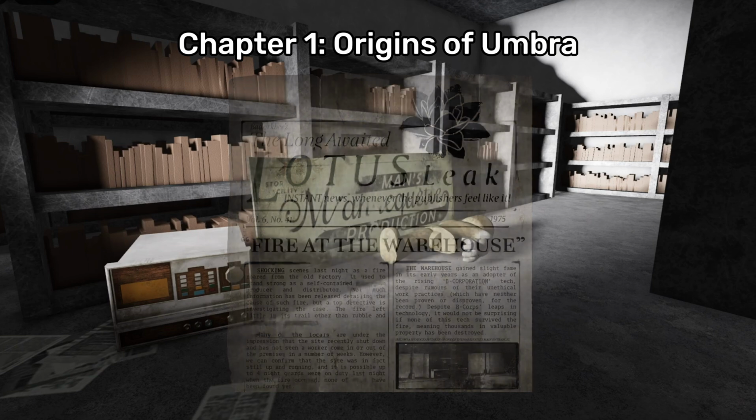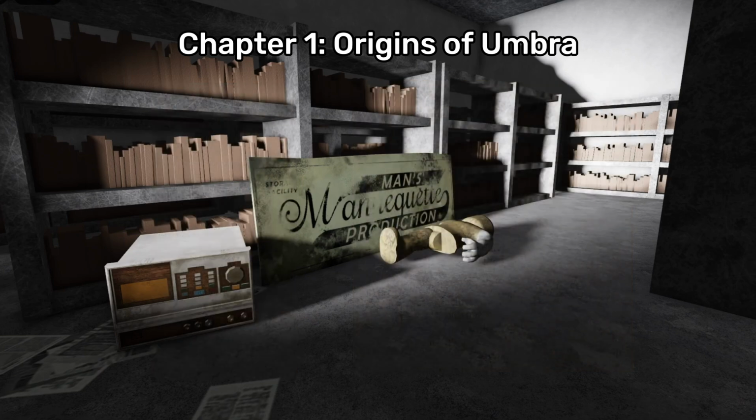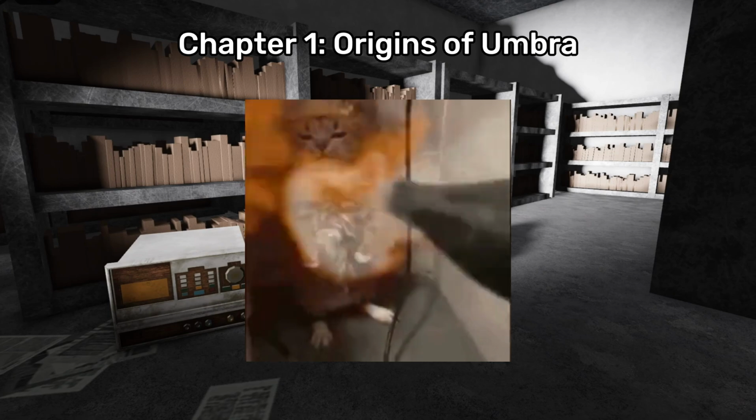the Umbra still survived. Some of the Umbra had escaped into the sewer system, as locals began reporting hearing voices and movements coming from the sewers, and even seeing bodies. However, when authorities went to check it, it was only some plastic models. Little did they know, these were some of the B Corp's experiments. Not only did the attempt to contain Umbra fail, but thousands in B Corp's technology were destroyed in the fire.